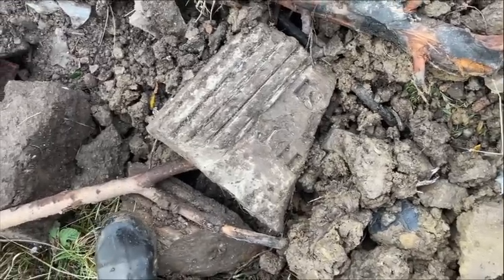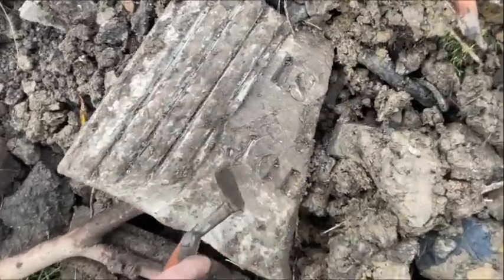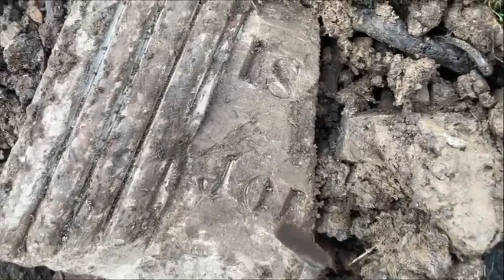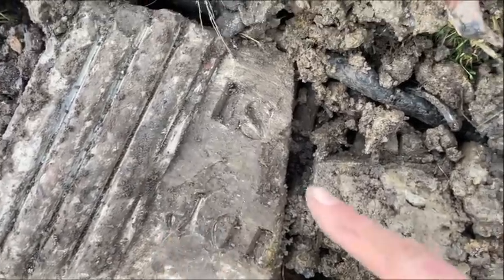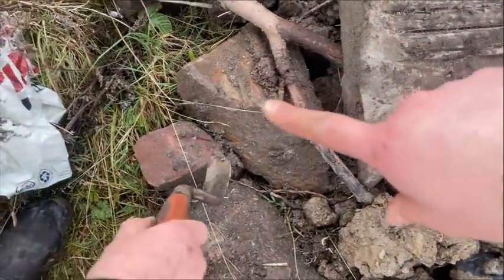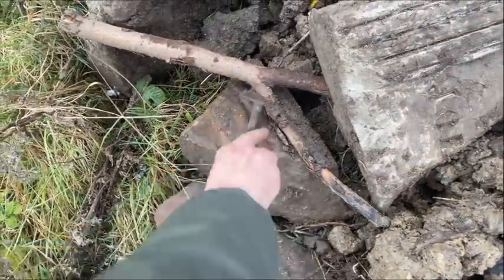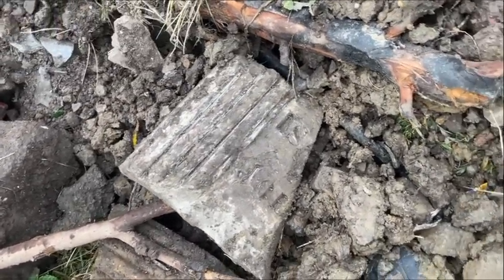Oh look, Mum's found another piece of the same stone. It's got the same decoration on the edge. It looks really old. That looks like it said John. Yeah, it looks like it was a gravestone. There's a bit of it there too, just underneath it. Yeah, I wonder why it ended up on the tip. It's a bit strange, isn't it?